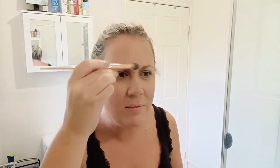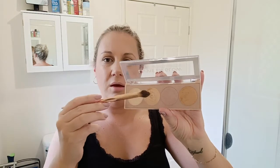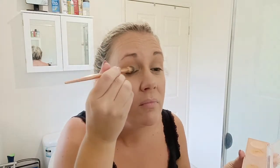So I might not want to be dewy and shiny, but I want a little bit of, hello, I'm awake. You know what I mean? Down the nose, a little bit on the forehead where the sun would normally hit you. And then I'm going in with the Blazing Gold, just as an eyeshadow, basically. Bit of fallout today.